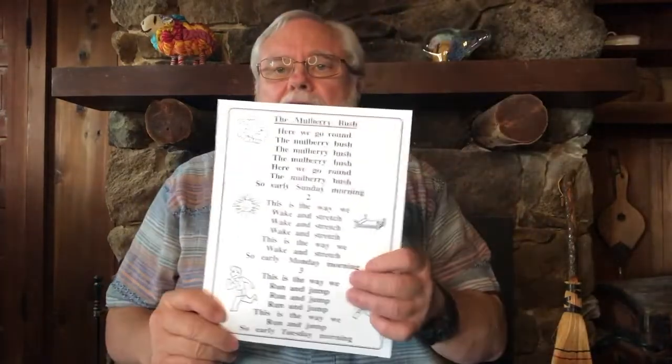Okay, so we went round and round the mulberry bush, and then we did some waking and stretching. So now let's see what we can do with our page for that one. The whale isn't waking and stretching. What is the whale doing? This is the way we... What's the whale have in his mouth? He's whistling. So just like we wrote on our paper, let's write the word whistle.